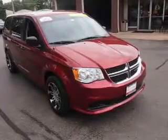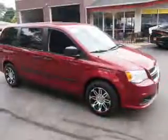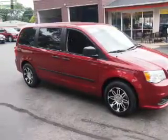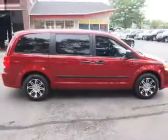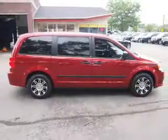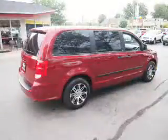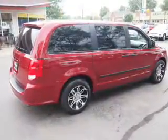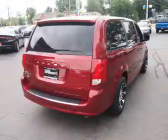The features include keyless entry, power mirrors, traction control. Inside you'll find third row seat, steering wheel controls, front airbags, side airbags, an adjustable tilt steering wheel, cruise control, air conditioning, power door locks, power windows, an AM/FM stereo with a CD player.